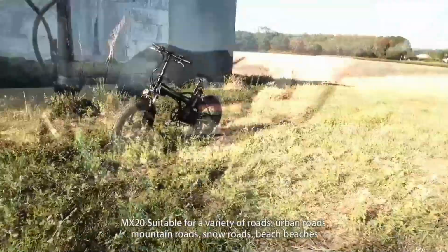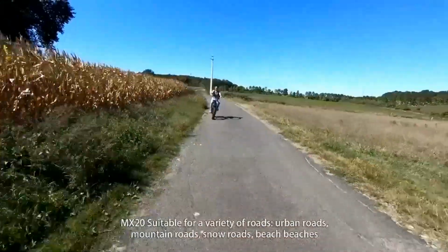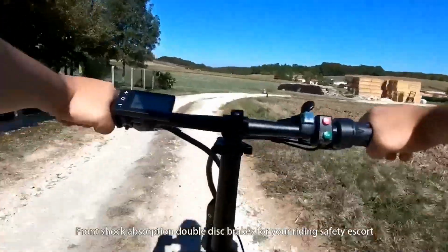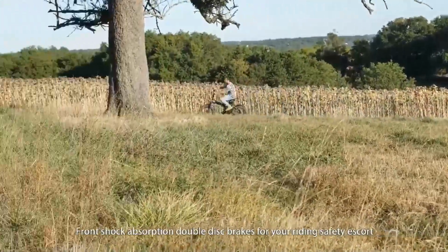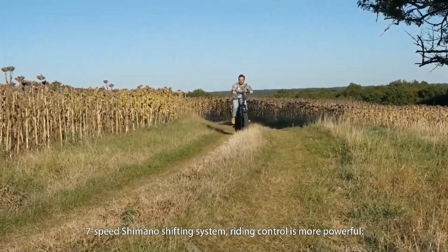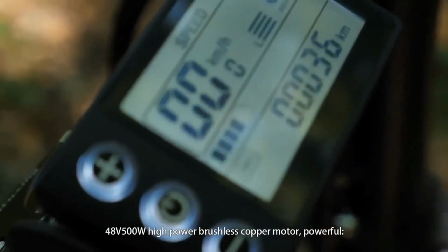Powerful system is 500W with 48V brushless motor. Strong power will add more fun to your journey. The max speed of the motor is about 45 km per hour. In addition, the motor has a speed limit function, 30 km per hour to 42 km per hour optional.